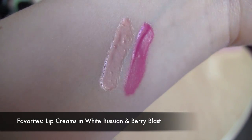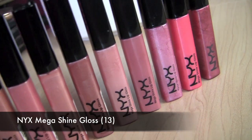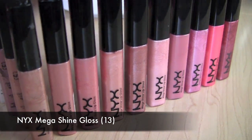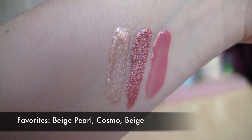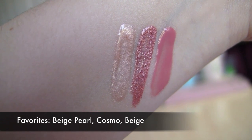Not too far behind are my NYX Mega Shine glosses. I have 13 of these. This is a very, very collectible type of gloss because NYX has so many colors in these. More often than not, I get exactly the shade I would expect to see on the outside of the tube. That's the shade I get on my lips. And 3 of my must-haves would be Beige Pearl, because I think this is a great layering shade. It's also nice just kind of highlighting the center of your lower lip, makes your lips look fuller.